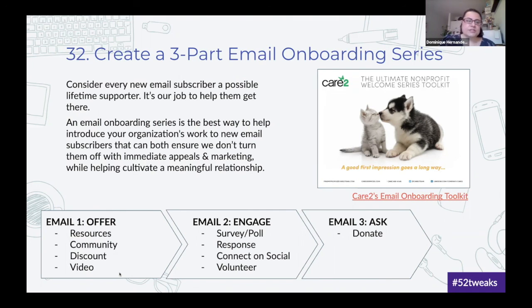And an email onboarding series is the best way to help introduce your organization's work, and ensure that we don't turn people off with immediate appeals and marketing. It's building the relationship over time. And we follow the guideline that the first email folks get, which for me is usually the autoresponder, should just be offering something. They've already given you something. They've given you their email address, and they've given you access to their inbox. So you want to give them something back.